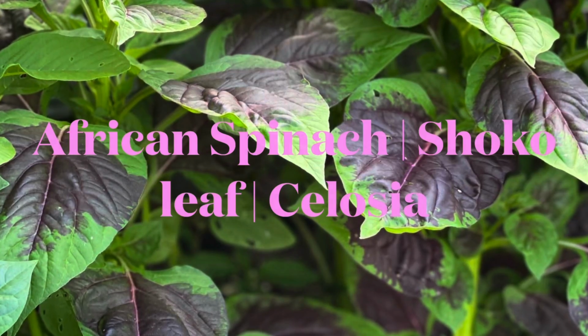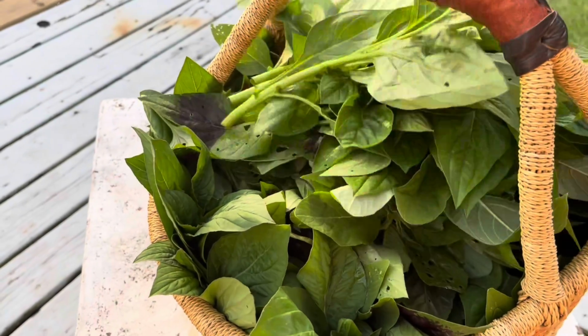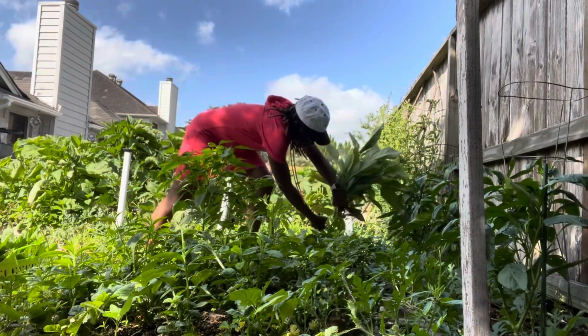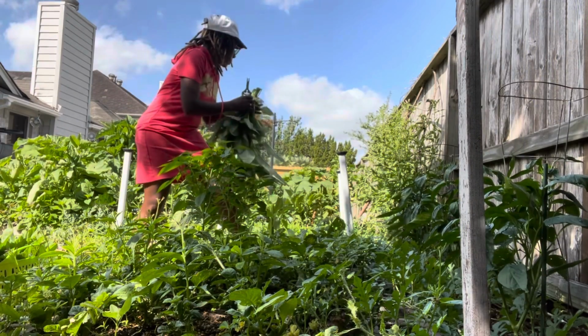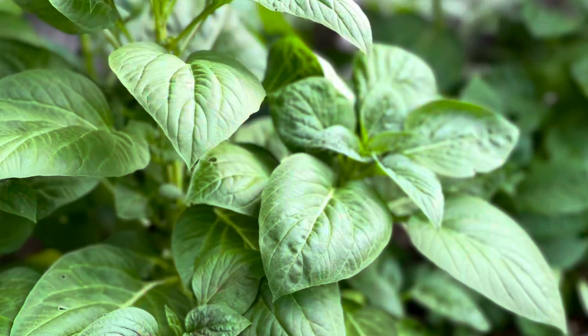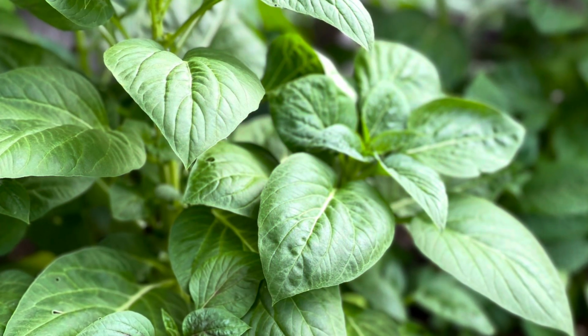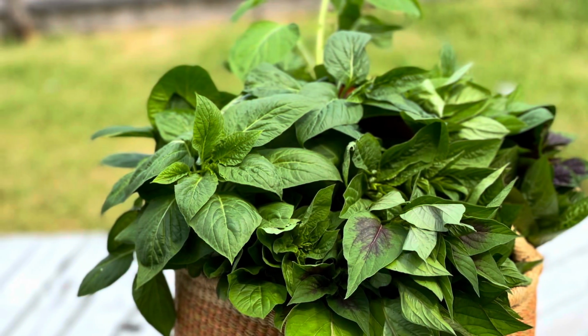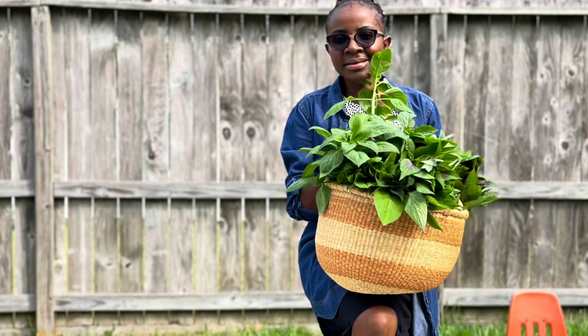Next on my list is the African spinach. This is Shoko, or Efo Shoko. It is a type of celosia. I absolutely love it and will be growing a lot of it in my garden this year. It did well for me last year. Easy to grow, tolerant to heat. You will absolutely love it. Definitely consider growing some Shoko leaves.